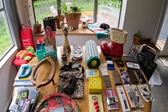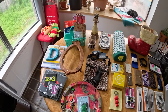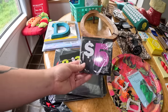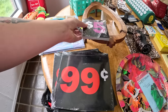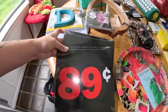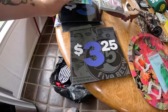Okay, it is all laid out on the table behind me, so let me show you guys. There we go. This was an awesome haul. I am gonna start over here and end with the best stuff. So we got these. These are from Five Below, and they're to help price things in the store. They threw them all away, and I actually think they'd be great for garage sales. There's 99 cents, 89 cents. We can just have like tables that are specific prices.